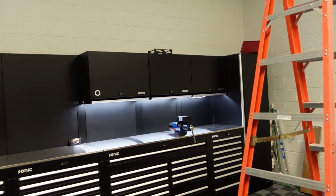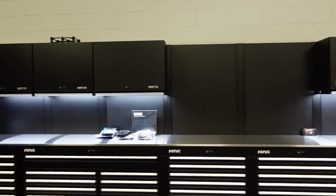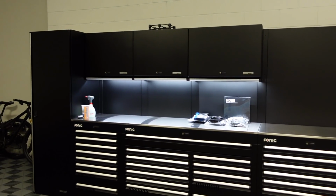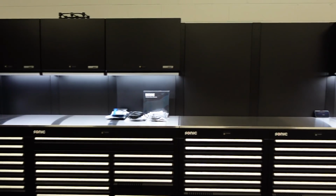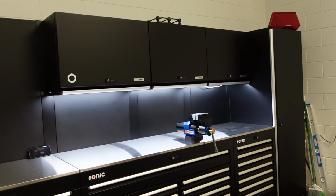Seriously, I gotta fix that wire under there. It seriously only takes a few minutes to do, especially once you figure it out. Maybe an hour at the most. Because everything just plugs in, there's no ballast, there's no wiring, it's super simple.